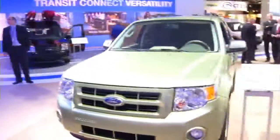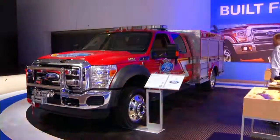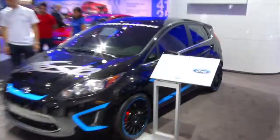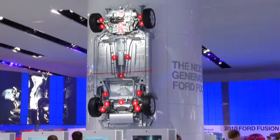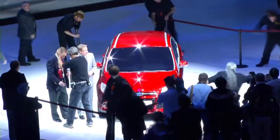Over the last 2 years, we've gone from a company that essentially made large trucks and SUVs to one of the most fuel-efficient companies in the country. So our focus right now has been on B cars and C cars because we think that is ultimately where the buying public is going. Now, we haven't released any fuel efficiency figures on the Focus, but I can assure you it's going to be very, very good.